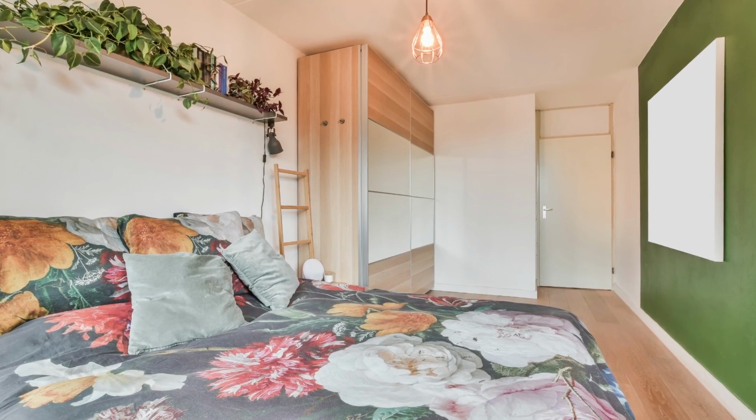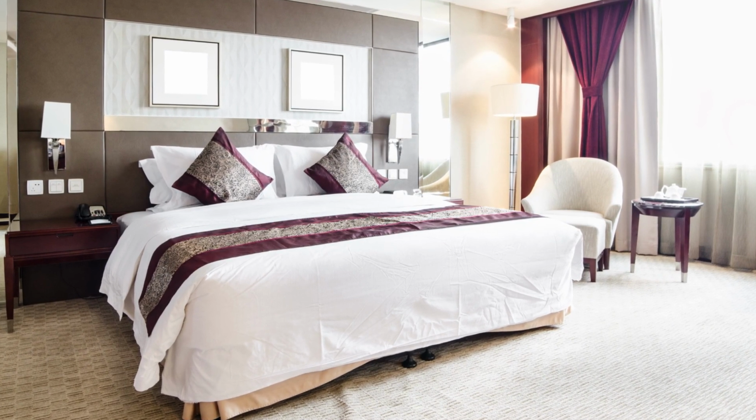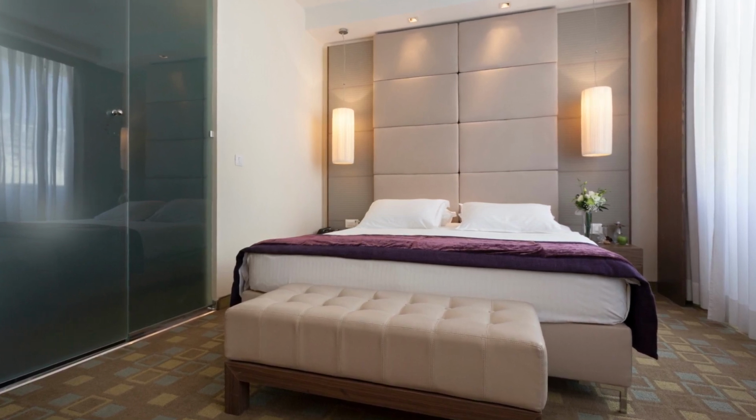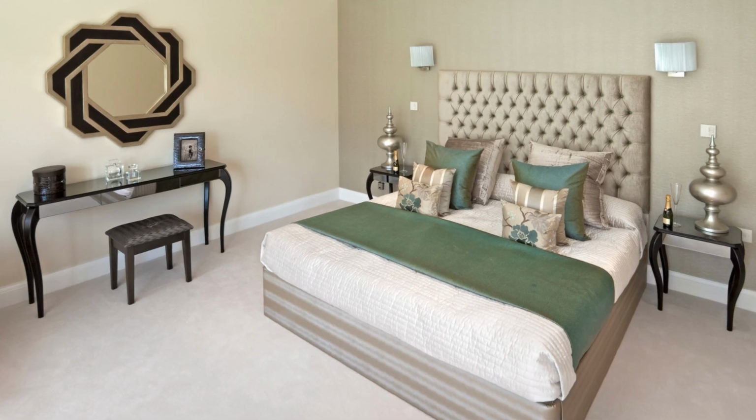Keep colors soft and mild. For bedrooms, neutral colors are the best, as they are very soothing and calming. Most suitable shades are white, cream, beige, soft blue, soft pink.